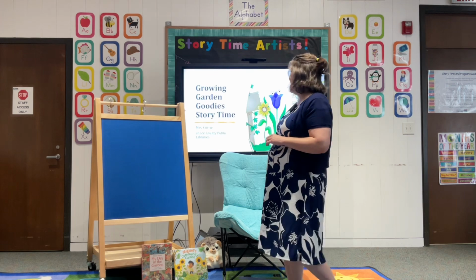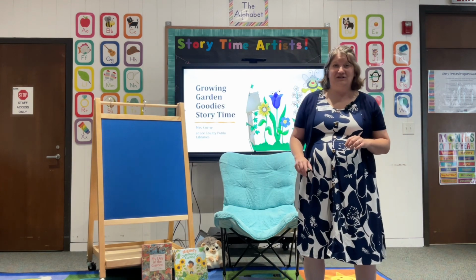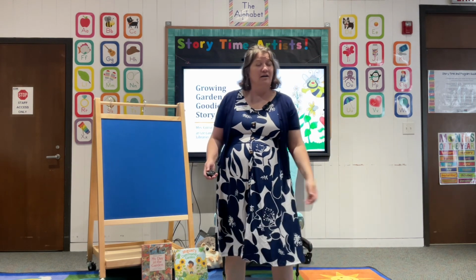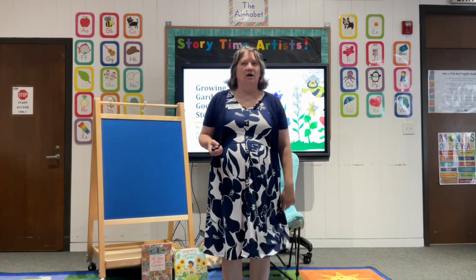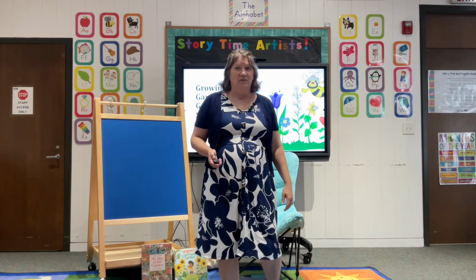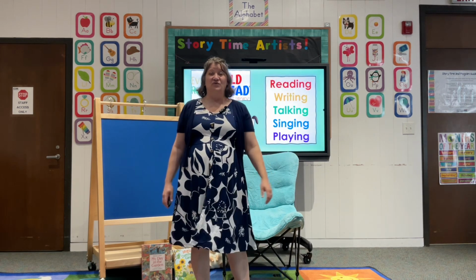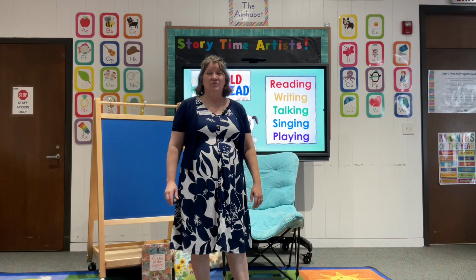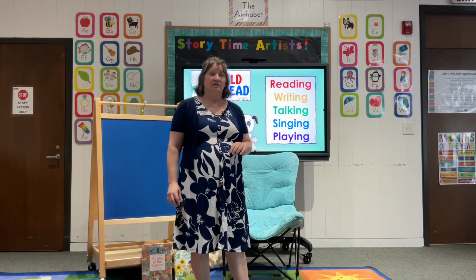Now this week at our library, we are doing some growing garden goodies story time. Garden goodies could be a flower garden, it could be a vegetable garden, who knows? But we're gonna be growing some goodies here. Like all of our story times at Lee County Libraries, we focus on those 5 pre-literacy skills from Every Child Ready to Read at your library. They include reading, writing, talking, singing, and playing, and we're going to do all of those today.